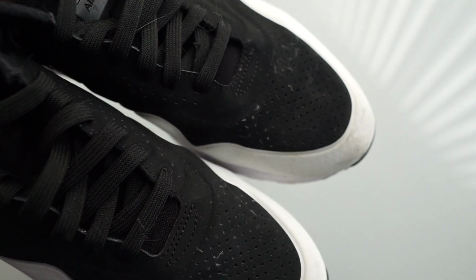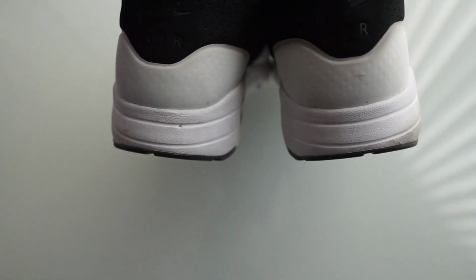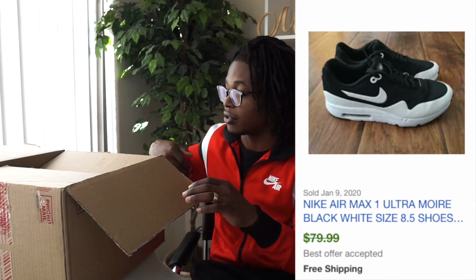You guys can see there's some stains on the toe box. Once I get those stains off, and I should easily be able to get that off, especially with some rubbing alcohol, that should go off with no problem. And I'll probably list these for about $60 to $70.